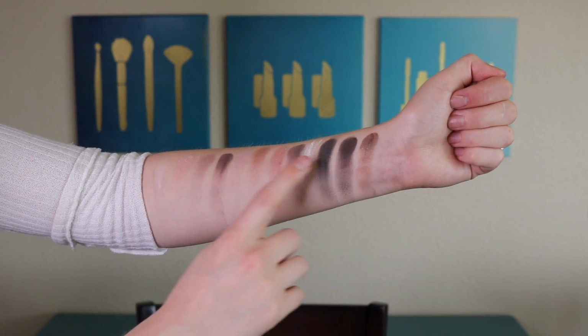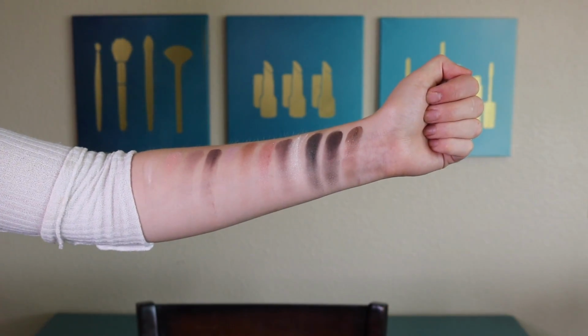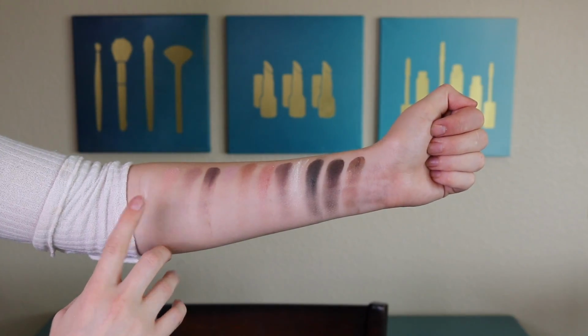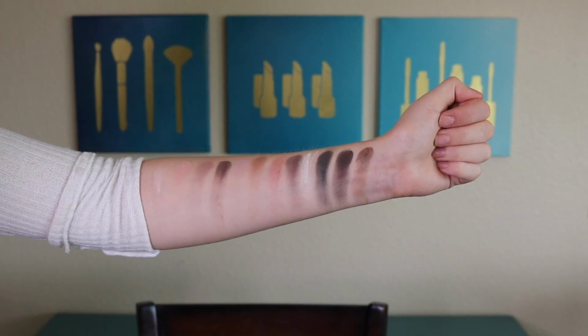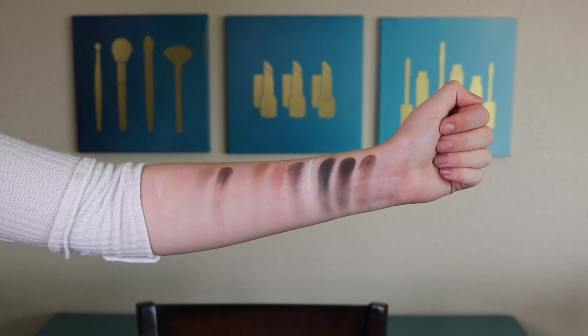Some of these are so extremely powdery, they felt very chalky, and they just kind of crumbled everywhere, like this white one, the beginning cream shade, the pink, and a couple of these brown tone ones that felt so extremely chalky. So we're gonna have to see how they actually apply to the eyes.